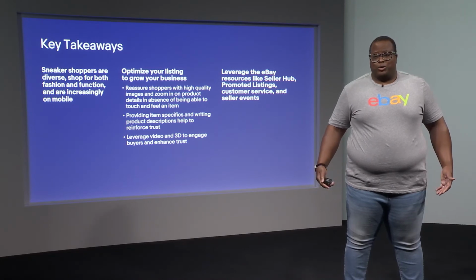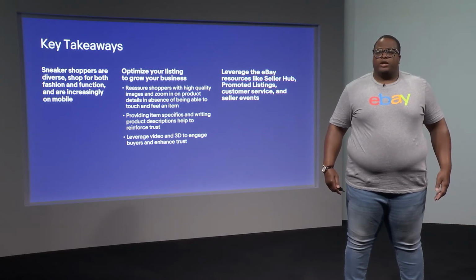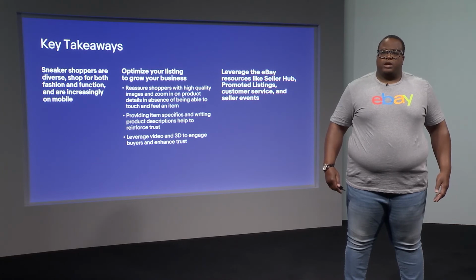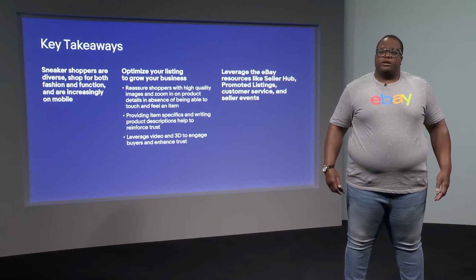And we all want to sell more sneakers. And finally, reach out to us. Leverage eBay resources like Seller Hub, promoted listings, customer service, but also our seller events to make sure that you can get all the questions answered that you have so we can, again, help you do what we said at the beginning, help you sell more sneakers and simplify the process for selling sneakers on eBay.